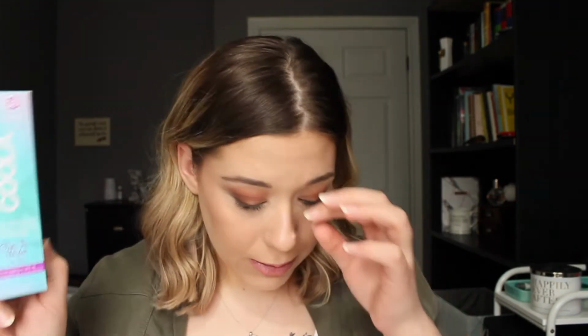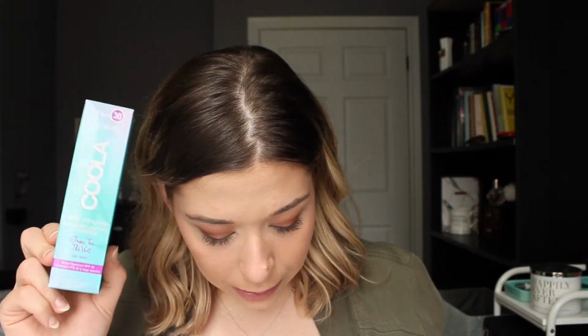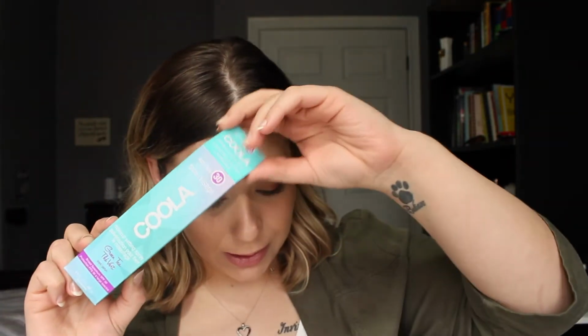So next, this was actually what sparked my purchase of everything. This is the Coola Face Makeup Setting Spray. I will go into it in a second. So this is green tea scent with broad spectrum SPF 30. I have a lot of bones to pick with this. First of all, it's $51.